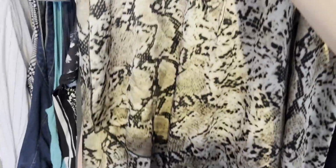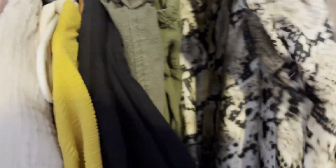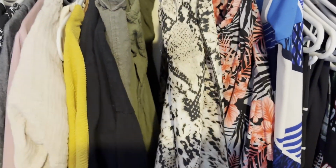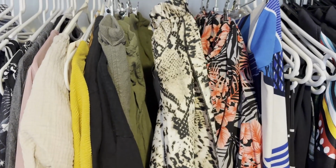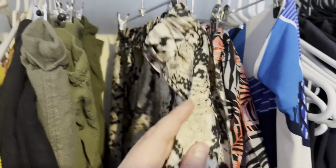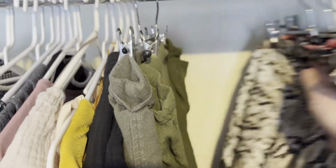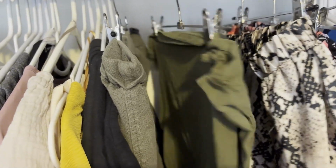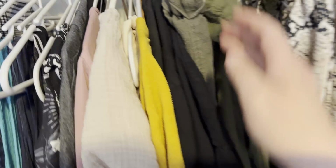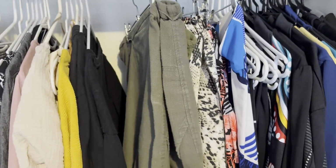asymmetrical style design, and I have never worn this, hence why I'm putting it in this 3-month lot, because my aim is to wear this in the next 3 months. If I haven't started to utilize it, this is one that will be on the chopping block. Then I have 2 pairs of shorts, a pair here that are more at home shorts, and then this pair of khaki shorts.